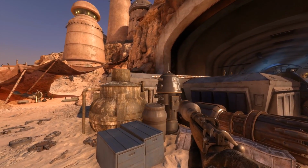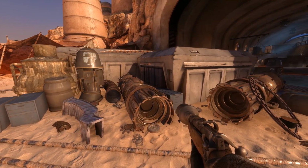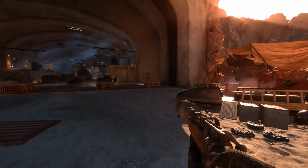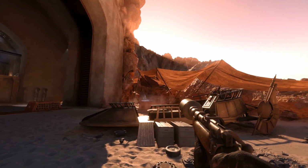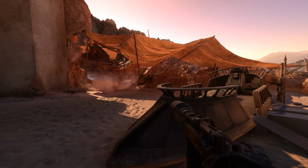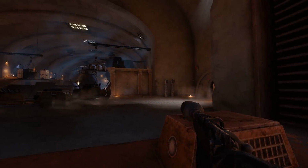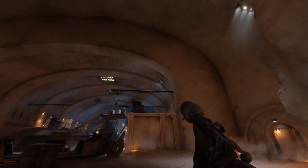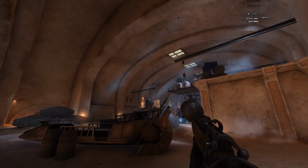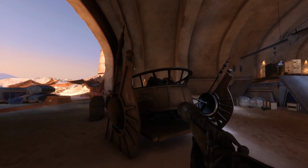Got a pile of junk here, it looks like. All kinds of bits and pieces. This thing looks kind of like an engine. It's two of them here, actually. Maybe from a pod racer or something like that. This is a sand skiff, of which Jabba the Hutt has many. This is obviously Jabba's hangar or garage where he keeps all his skiffs and sail barges.